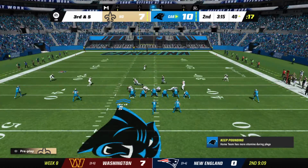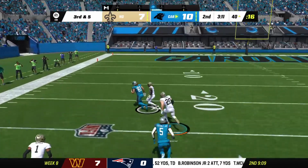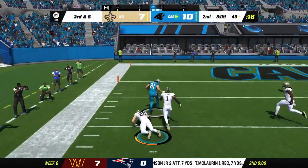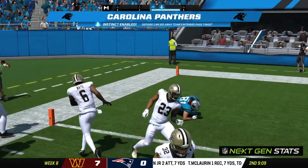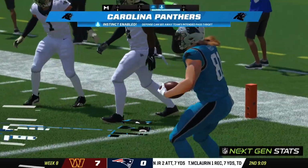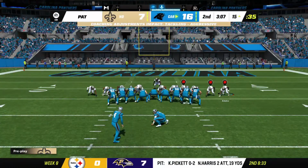Throwing, Young. He's got Hurst, his tight end. Down inside the 10. Touchdown, Panthers. Hayden Hurst, 40 yards, as his guys are able to extend their lead.